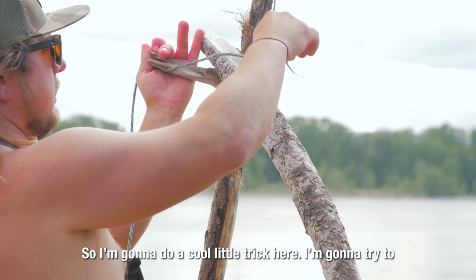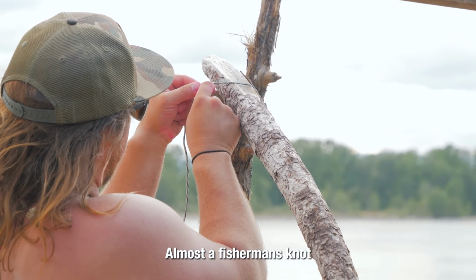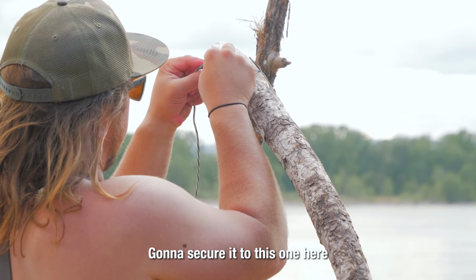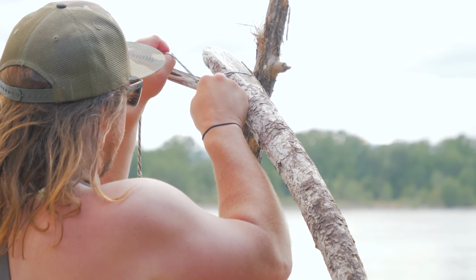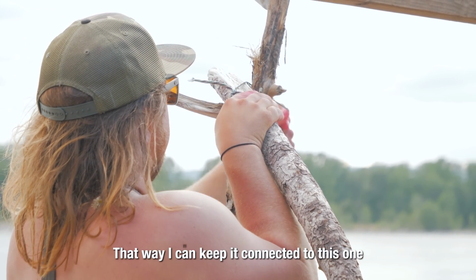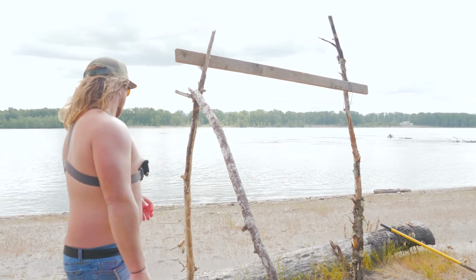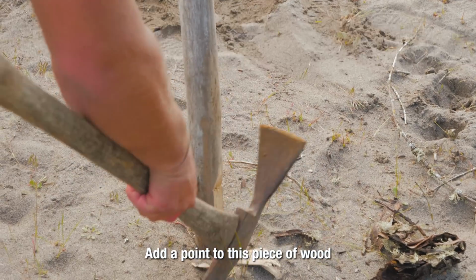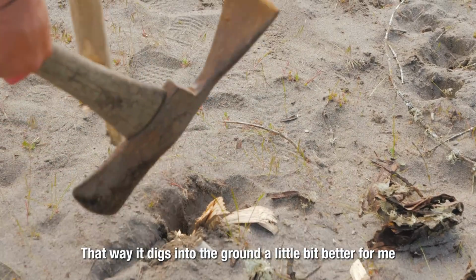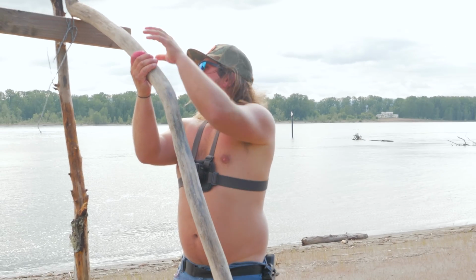I'm gonna do a cool little trick here. I'm gonna tie almost a fisherman's knot on this end. I'm going to secure it to this one here, and that's going to pull tight on that piece of wood. That way I can keep it connected to this one. I'll point to this piece of wood, that way it digs in the ground a little bit better for me. There we go.